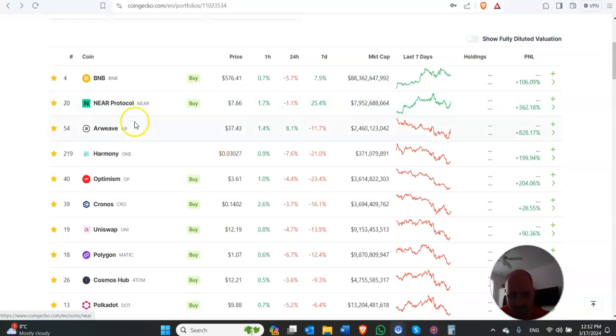Now, my third coin, which I did not expect to be number 3, is Arweave. I purchased 100 of this, I think back in like October, November. It was around $4. And wow, I'm shocked it moved up from about like 10th on my list to 3rd. And it has been 2nd. So we'll see where Arweave goes. I believe Arweave could be a couple $100 this run, actually.